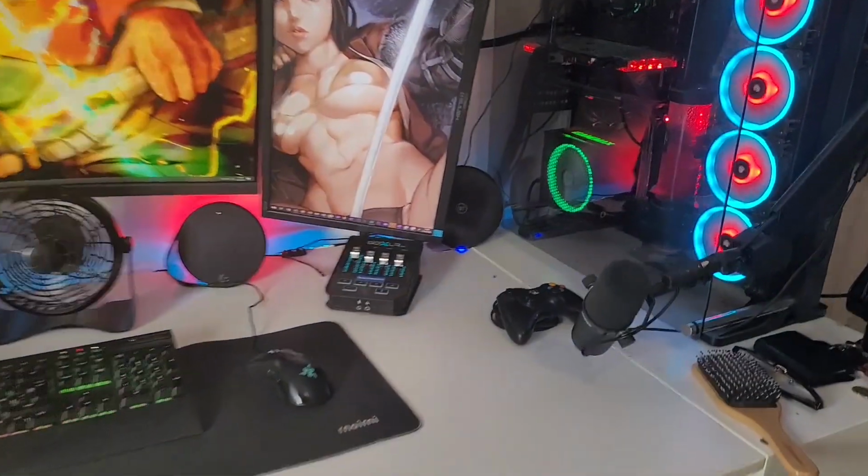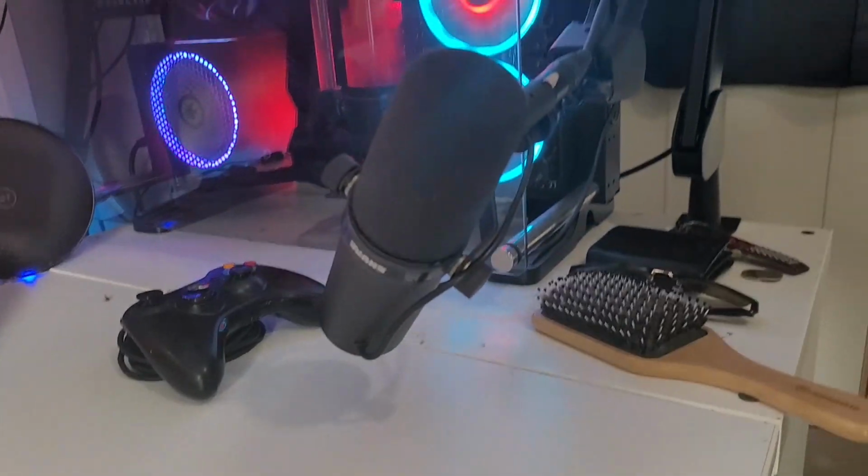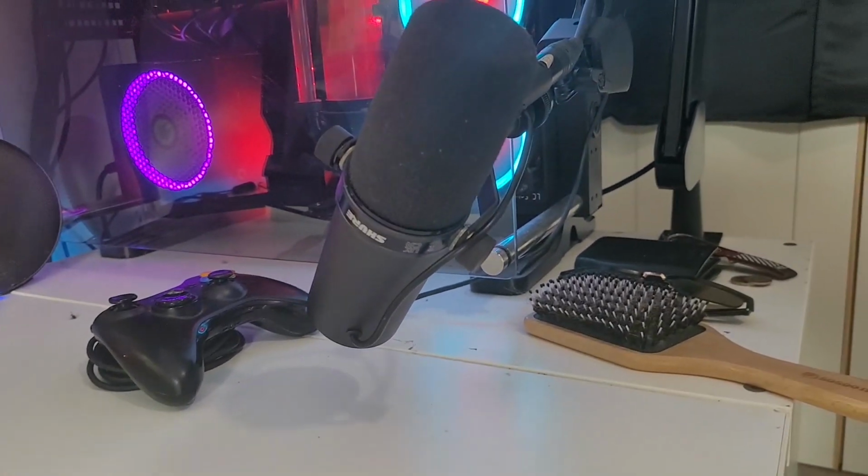So we zoom out a bit, got Xbox 360 controller, some games need it, Wi-Fi. This is a Shure SM7B. So it's like one of the best mics you can buy, so I bought it and it is fantastic.